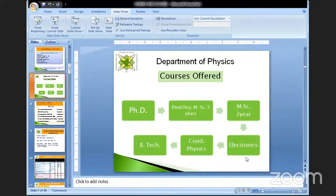Presently, the department has major courses: PhD course, dual degree MSc 5-year course, MSc 2-year course, and BTech. The MSc 2-year course has three specializations: condensed matter physics, as well as electronics and nuclear physics. And out of these three specializations, depending upon the choice of students and availability of staff, we continue with these specializations.